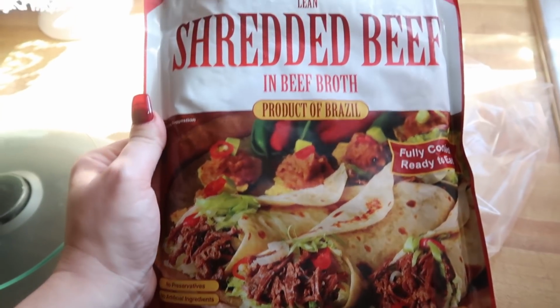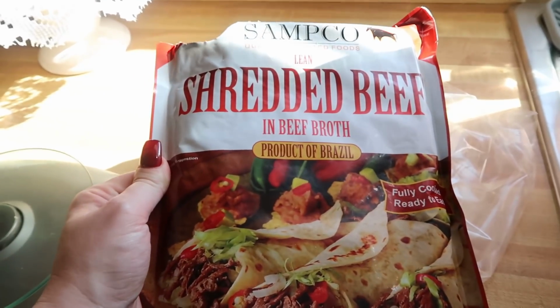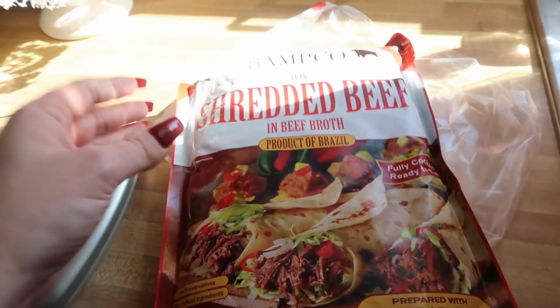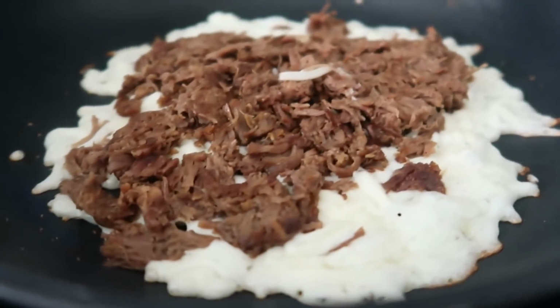So that's what it looks like. It is the Samco lean shredded beef and beef broth, product of Brazil. And the macros are pretty great. So easy. We're going to cook that up and then we'll dump in that cheese and I'll show you everything when it's done.